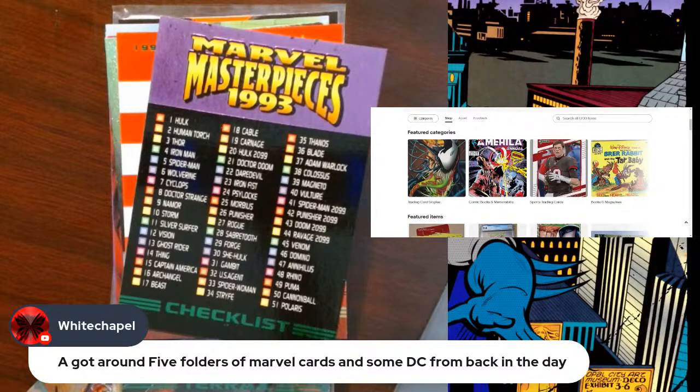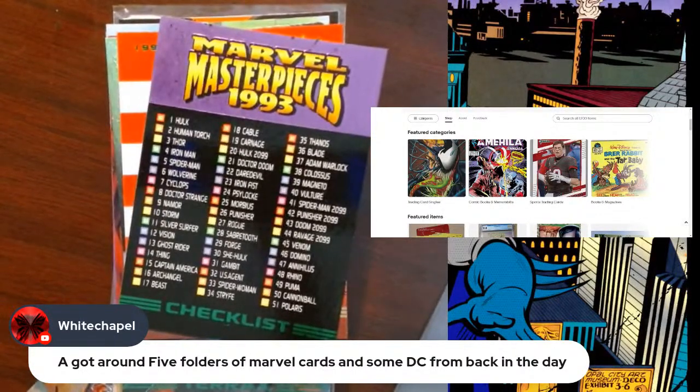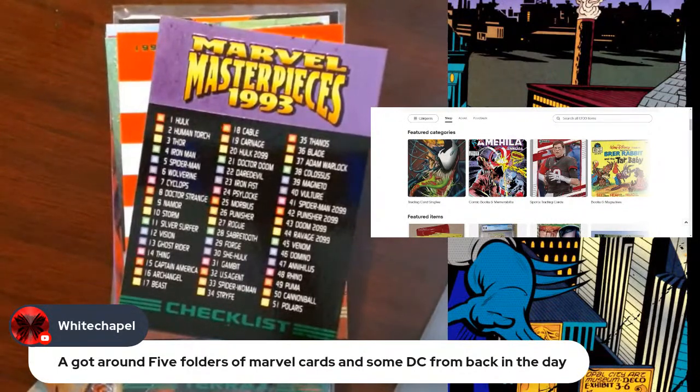So I had binders upon binders of cards. My wife was freaking out. She's like, holy cow, there is so much. And I'm like, well, this was all of the backup stuff. So I had a backup set of almost everything. So I'm just now getting into the backup sets and breaking them down or posting them and that kind of thing. Because I'm just trying to downsize. I'm just trying to liquidate down.